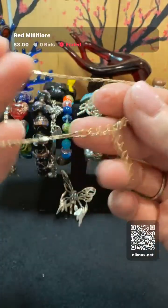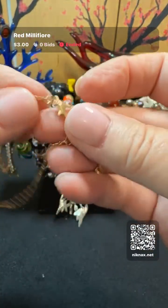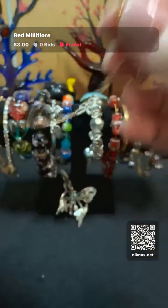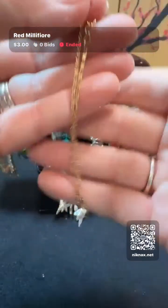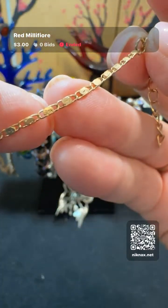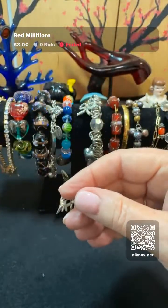This one is another just little simple bracelet. It is not gold, but it's sure shiny and beautiful. Has a little extension here. Let's see how long that one is. And this one is about 7.5 with about a 2-inch extension on it for just the simple gold bracelet here. I love these little connectors here because they kind of catch the light and make it shiny. Beautiful. I love this one.